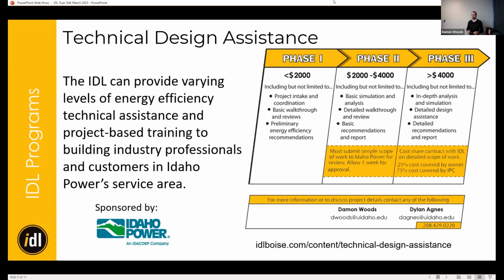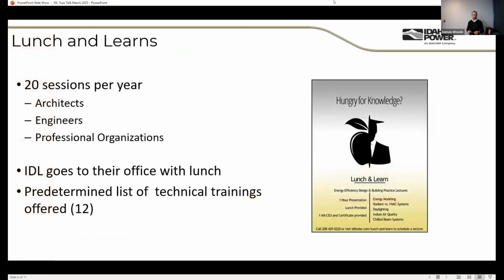If it's more in depth, it's more than $4,000 worth of our time, then what we do is a cost share, where Idaho Power will pay 75% of our costs, and then 25% of the cost of our effort is covered by the owner or the client in this case. All right, Dylan, you want to move forward? Lunch and Learns.